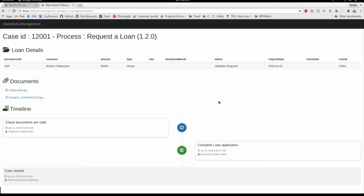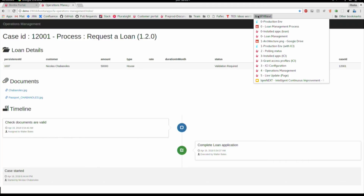So here the operations manager can interact with the case, with the request, and see the details. And also the timeline in terms of process, where the process is, and see that the task is assigned to Walter Bates. And if Walter does not validate the document fast enough, this request will not reach the target. So here the manager can contact Walter and see what's going on. If Walter has difficulties to validate the document, or is missing some information, or maybe is not available at the moment, that would explain why he's not working on it. So in our use case, Walter is available and can work on our requests.